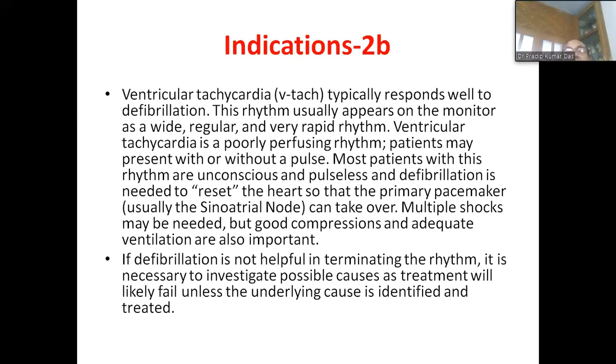Most patients with this rhythm are unconscious and pulseless, and defibrillation is needed to reset the heart so that the primary pacemaker, usually the sinoatrial node, can take over. Multiple shocks may be needed, but good compression and adequate ventilation are also important. These are the two things: good compression and adequate ventilation.